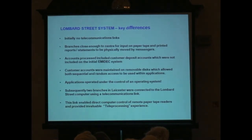on the Lombard Street. And they were maintained on removable disk, and that was important. We'd only had tapes on the MEDEC system. They now had disks which would allow for both random access and sequential processing, and that was a big step forward, enabled them to do some clever applications things. And they were working under a, I know it's a primitive basic operating system, but they had an operating system to help them.